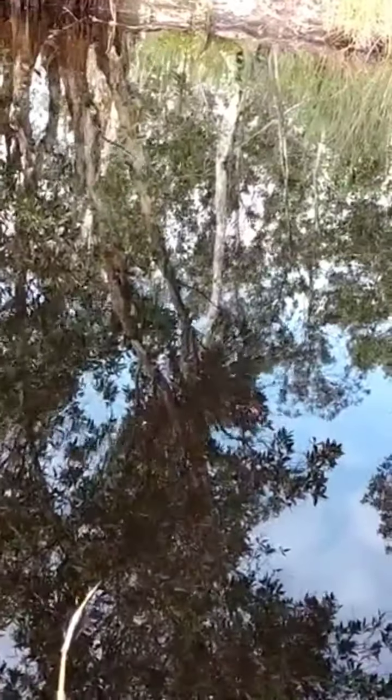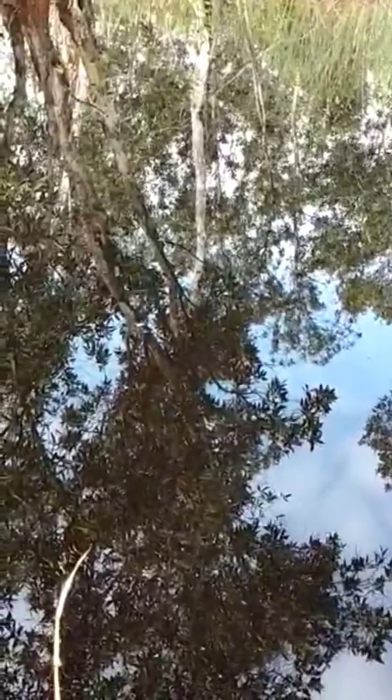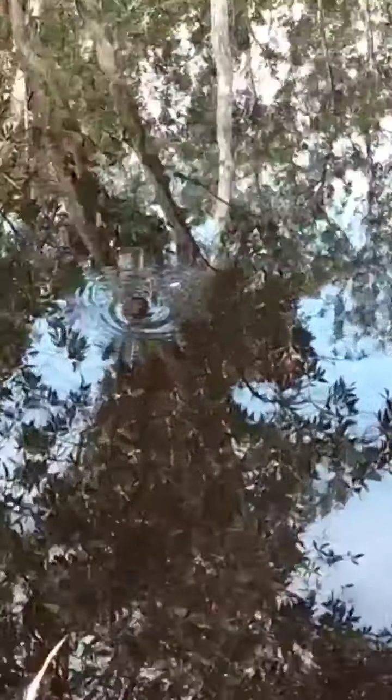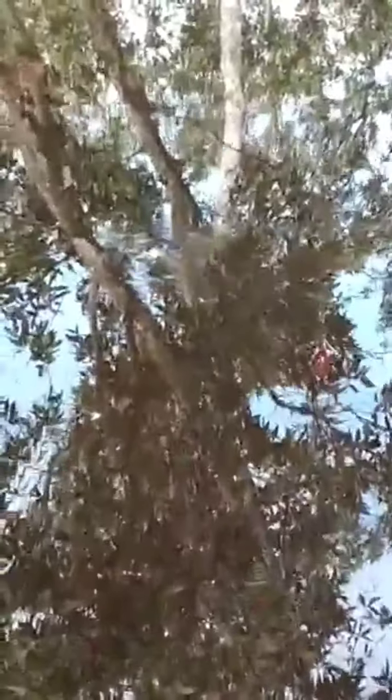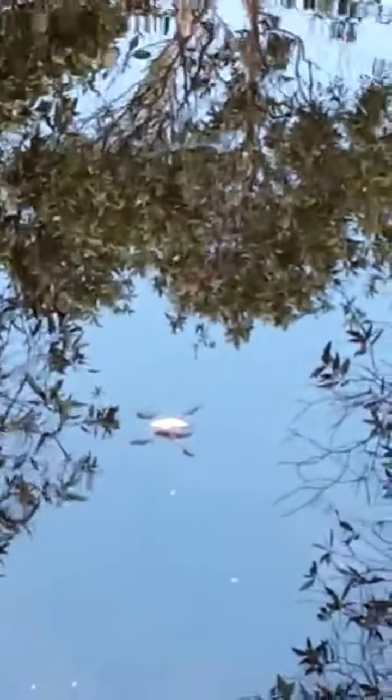As you can see, there is a water spider. And I have come to understand that when there is a water spider, it indicates that the ecosystem is rather complete. For this kind of place, when you have the water spider in the water, it indicates a complete ecosystem. And you see how we enjoy the water spider here.